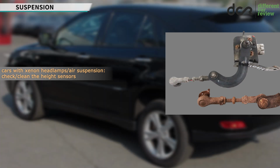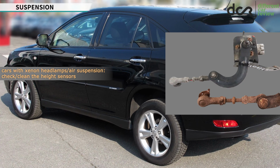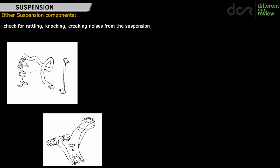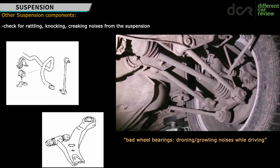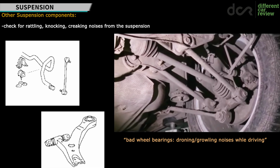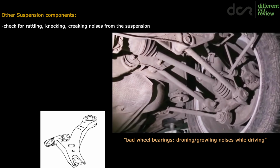has air suspension or if it has the adaptive xenon headlamps, then it's good to sometimes check and clean these sensors. The other suspension components are fairly durable, but the wheel bearings, the front drop links, eventually the front and rear anti-roll bar bushings can be more often worn, so as usual, check for all those usual noises from the suspension.